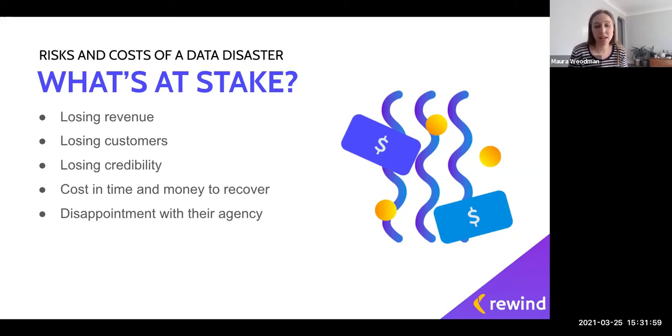And then lastly, I'll mention the relationship between an agency and the merchant is at stake when there is data loss. It's a high anxiety moment. There is a lot of fear. There's often anger. It's completely and utterly unpleasant. And no matter how the mistake happened, it's a difficult moment to work through in a partnership.